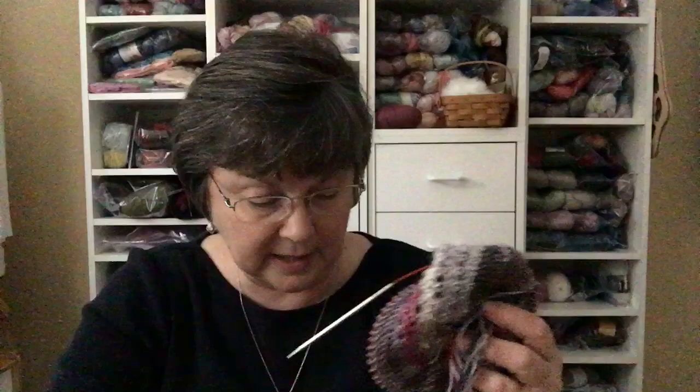Now the Orchid is the bright pink in this collection. To me, it has an orchid look, but I would almost call it a raspberry. Not that it matters. It is what it is, right?